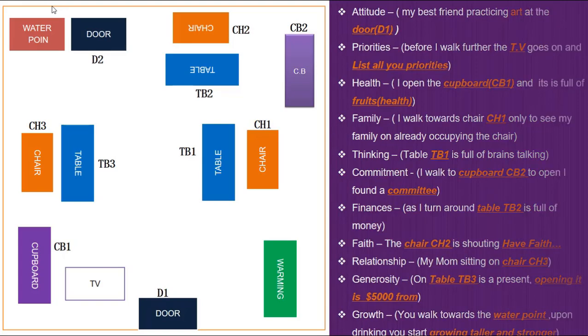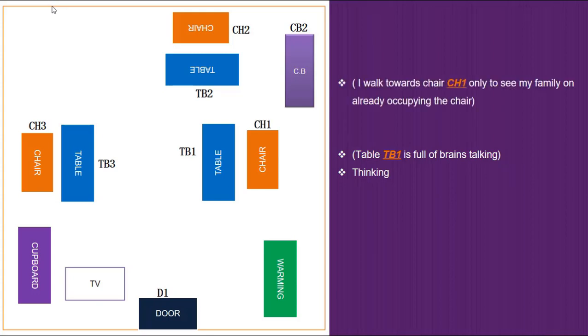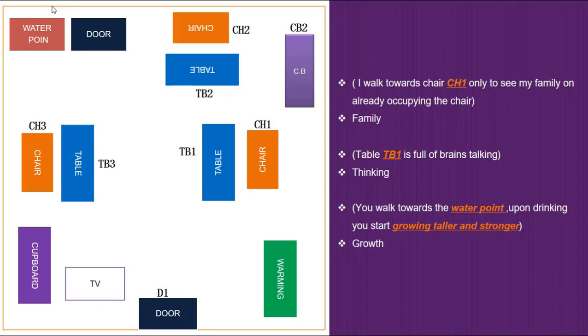For example, in TB1, do you remember that brains were speaking? In this case, it represents thinking. What about CH1? Do you remember my family was seated on the chair CH1? In this case, it represents family. What about the water point? Do you remember me drinking water before walking out and I was growing bigger and bigger? Then, at this point, the water point represents growth.